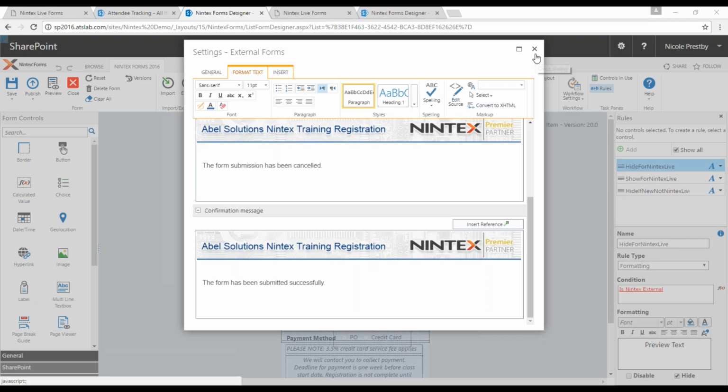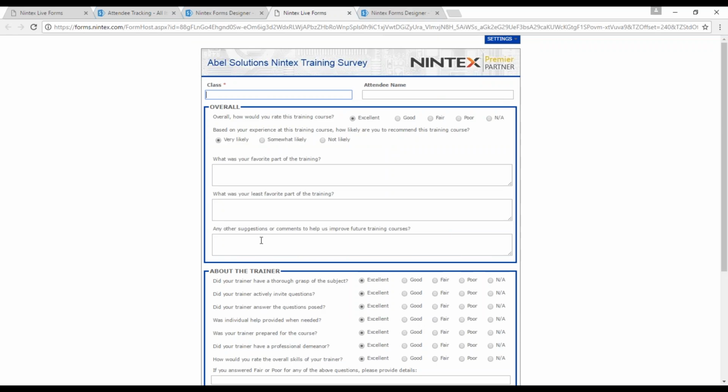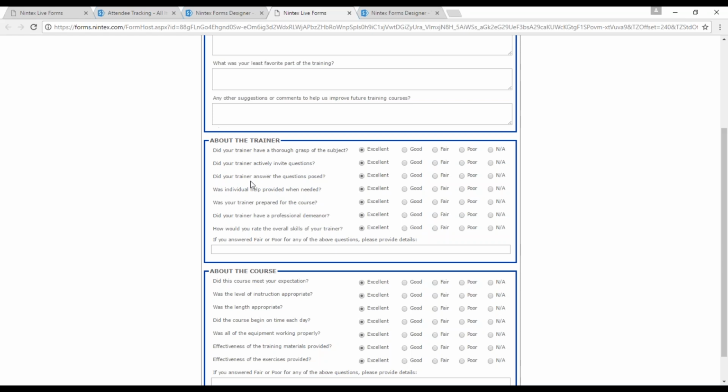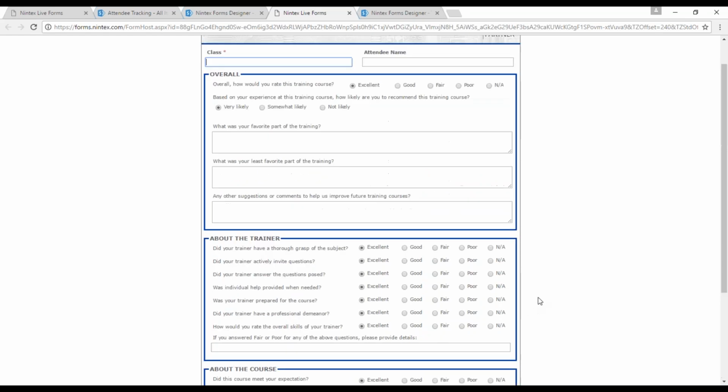Now let's take a look at another form in our example scenario. Once we've captured the registration information and each person has actually attended the class, we like to capture feedback from each attendee so that we can learn how we might improve our offering for future events. Here we see another form which has a slightly different look and is set to capture all that feedback that's important for our scenario. You can see here we've also got panels for general feedback as well as more specific information about the trainer and the course, and so on and so forth.